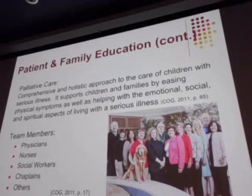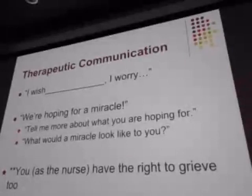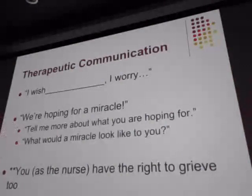Okay. Last, some therapeutic communication. This is from a conference I went to at Primary Children's, and they had one of the cancer physicians, and he said one of his favorite phrases is, I wish and I worry. So you have parents that are down to, we have gone through remission a couple of times and have relapses, bone marrow transplants, tried a drug that is off-label that we're trying to do trials on, and now we've relapsed again. And they are like, what do we try next?